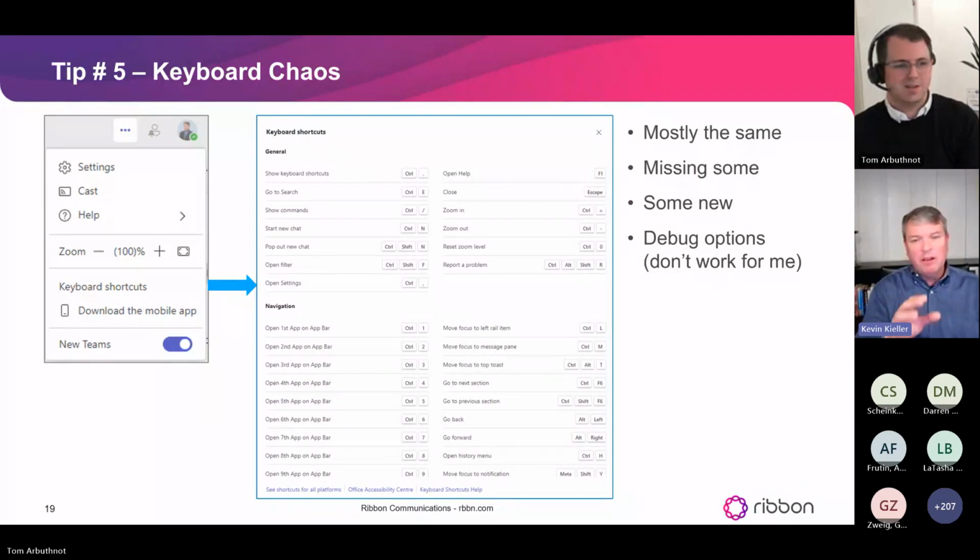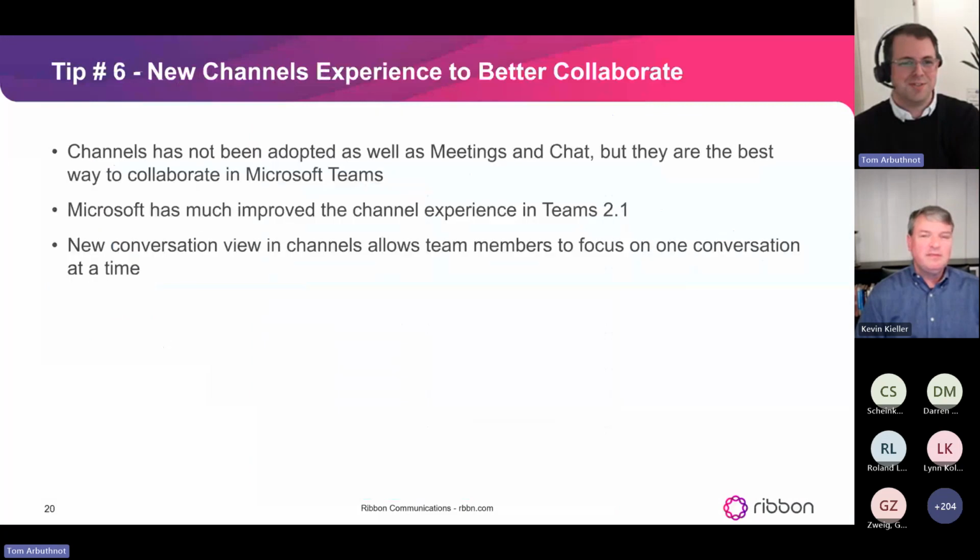If you want to be a power user, keep checking in with some of these, and eventually maybe Microsoft will make them all work and list Control F, which does work. So that's tip number 5, keyboard chaos. That's a good one. People that use keyboard shortcuts hate it when their shortcuts are moved or changed, right? Because that's muscle memory. If you've got people that use those, definitely worth educating on that.